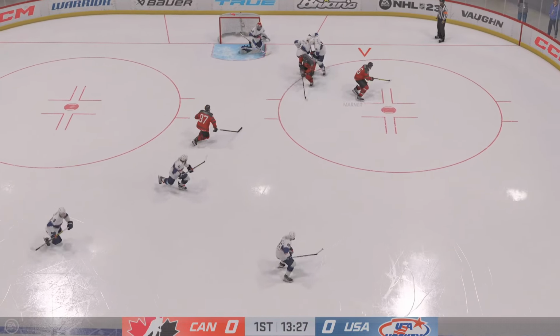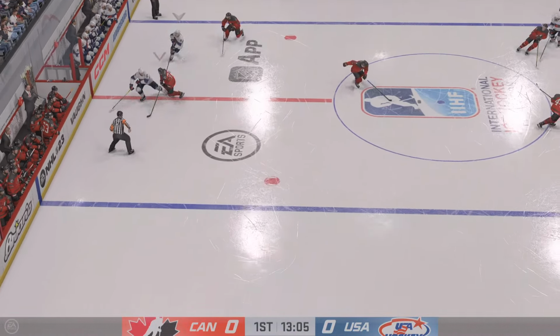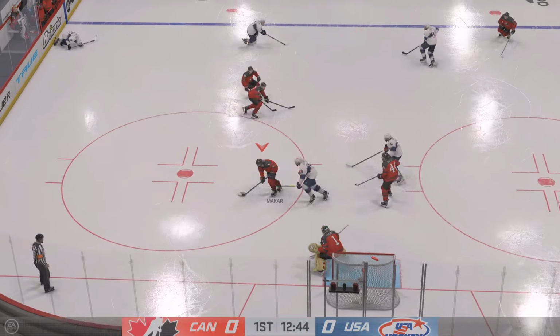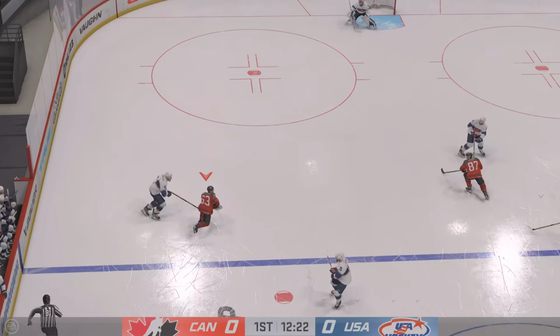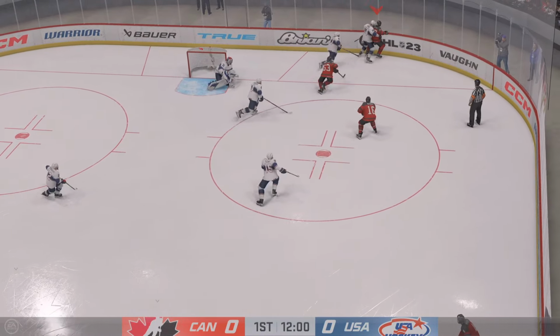Oh, that's a huge stop by Demko. The goalies are so good. Sometimes the way to beat them is with a little unpredictability. That's the backhand. Nobody really knows where that puck's going when it leaves your stick. Pass across to Marchand. Can't make the connection on the pass. Oh, they couldn't connect on the play.